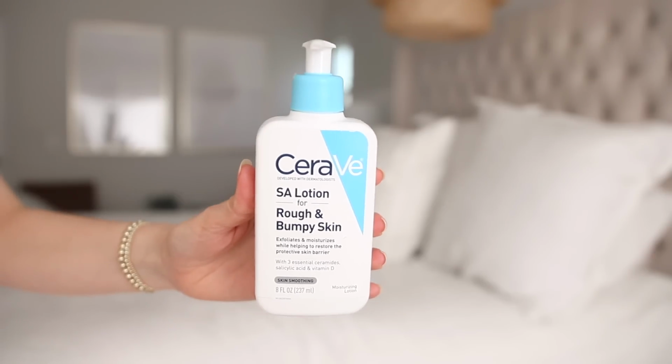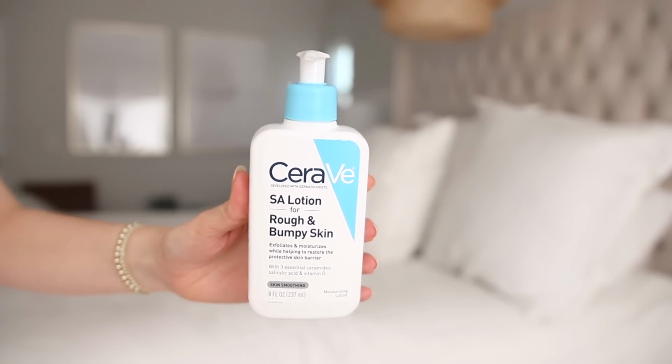Next is the CeraVe SA lotion for rough and bumpy skin. This is lotion with salicylic acid in it. I've always had like bumps on my legs, and combined with my skin picking problem, it's not just acne that I'll pick. I will pick every bump on my skin. If I think it's an ingrown hair, my legs have bloody dots all over them all the time. So do my armpits.